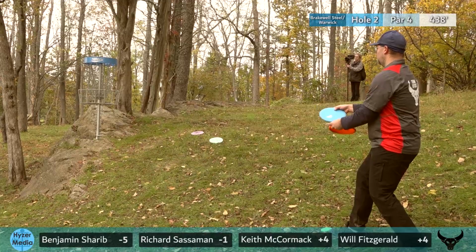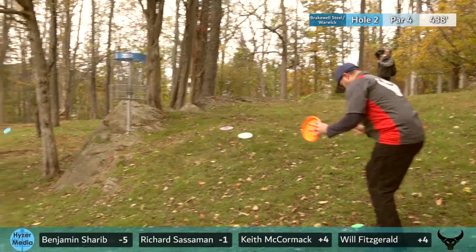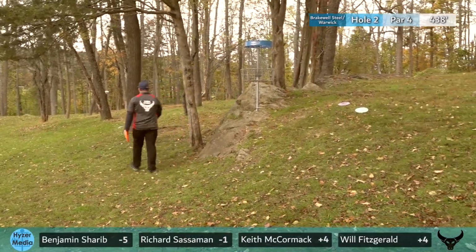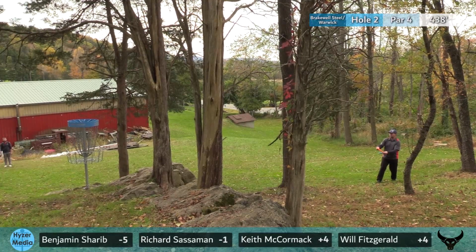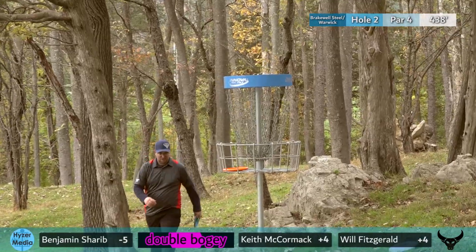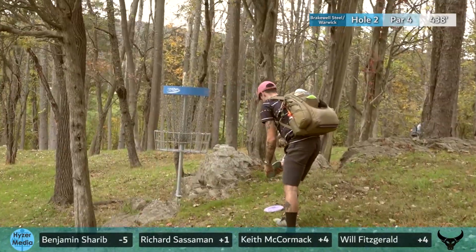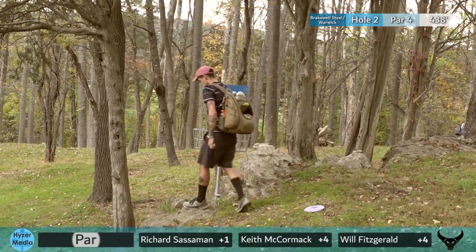Richard could probably just see the top of that basket there, giving it a bit of a jump putt. Oh my. Just sails it right over the basket. And he has an even longer comebacker through the trees. Oh, look at that. And he nails it. That was a great putt. Unfortunately, it's for the double bogey. But, like I said before, it could always be worse.